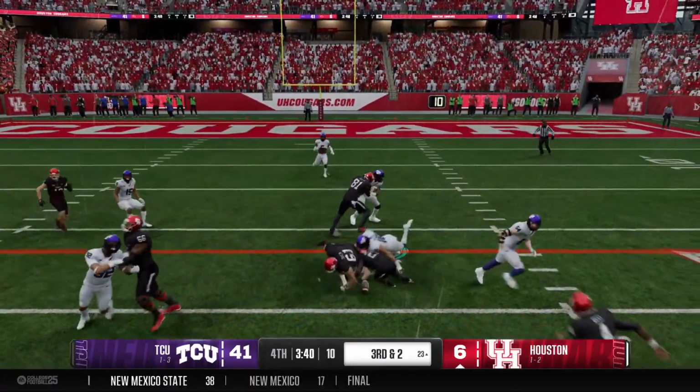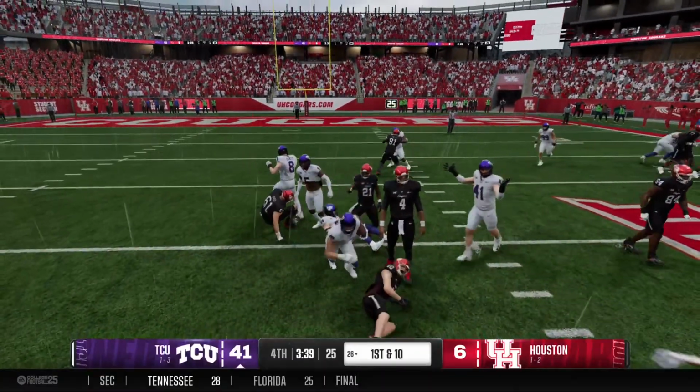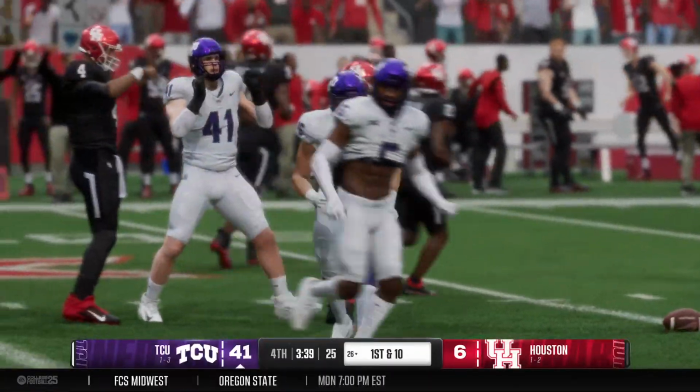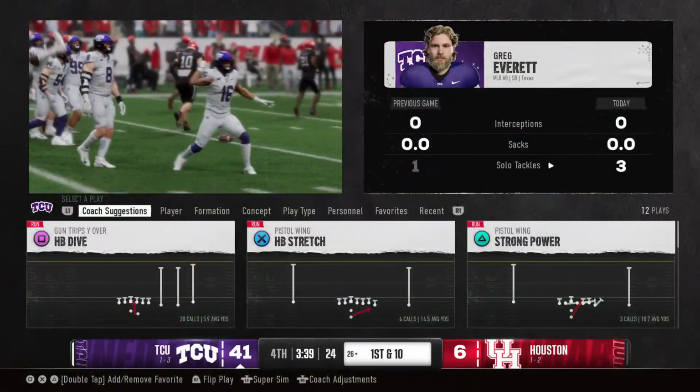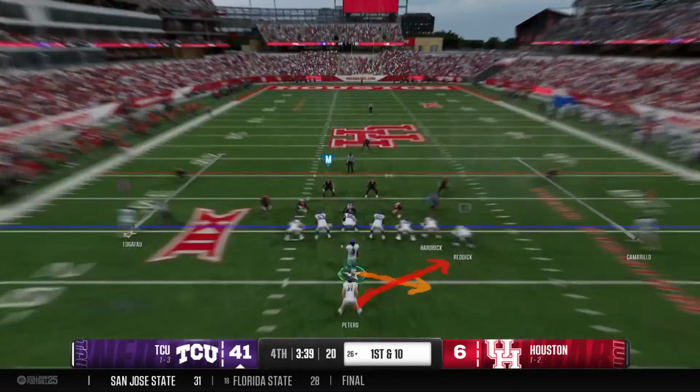And the ball's on the ground. Defense nicely cradling that fumble and securing it. And he's brought down, and this defense gets the ball back for its own. The offense set for a first down play.